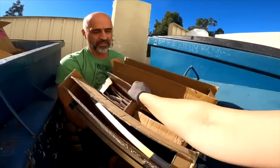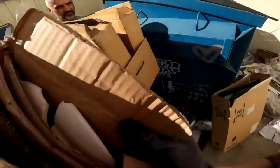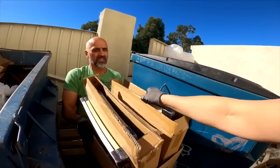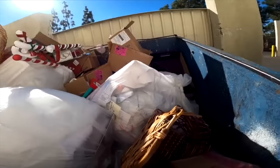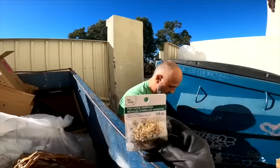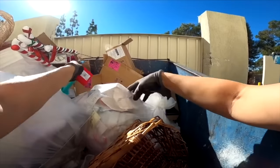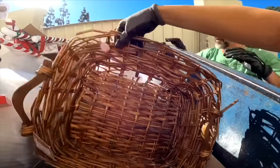That's all frames. This is broken. Broken. Broken glass, but we could donate them. Okay. Ooh, cool. That's good. Fish hook earrings. Look at her. That's totally destroyed.